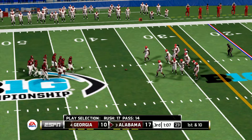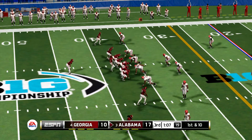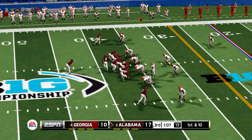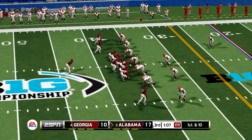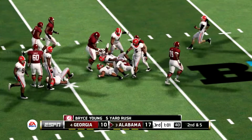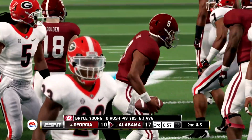From the 37-yard line, it's first down. Alabama is up by a touchdown. He's scrambling. And down he goes, right around the 32-yard line. That brings up second and 5.